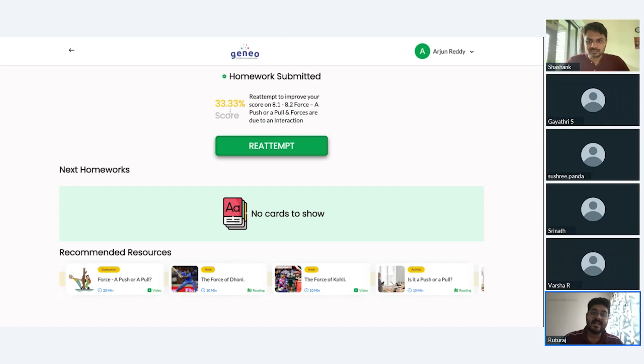Now, as I have answered this homework, going back to the teacher side, right, I will already be able to see that Arjun has answered this homework and has scored 33%. I can go down to a question level and see what Arjun has done correctly or incorrectly, right? I can go back, and similarly, I get these analytics for all the students.